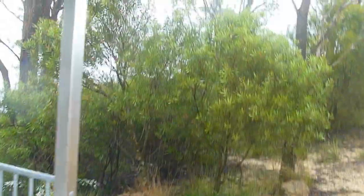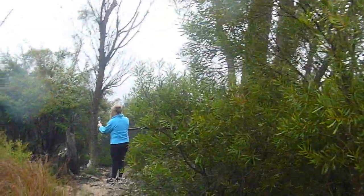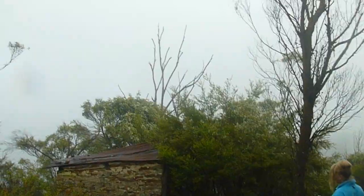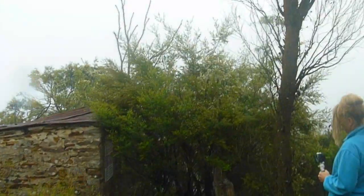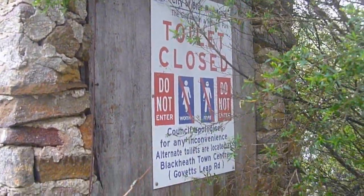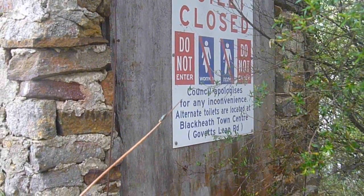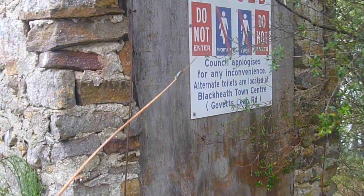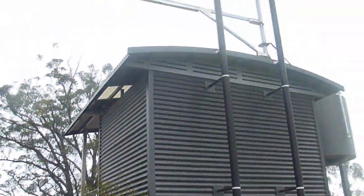What is it? Old toilet block? An old dunny block? Really? Oh, it's made way back. Toilet closed. Look at that. City of Blue Mountains, the city within a national park, toilet closed. Council apologises for any inconvenience. Alternate toilets are located at Blackheath Town Centre, Govetts Leap Road. So this was even before that was built, and they've left the sign on it.